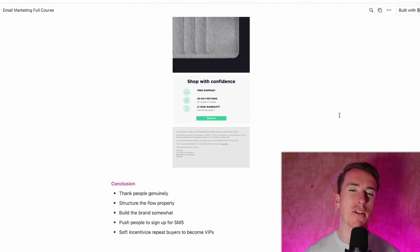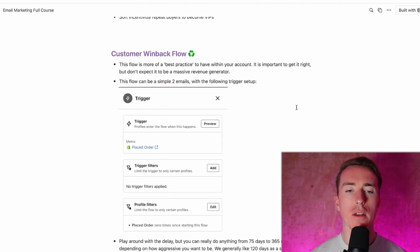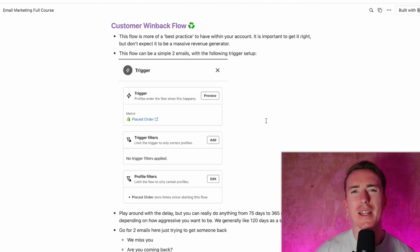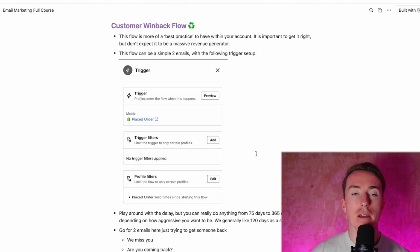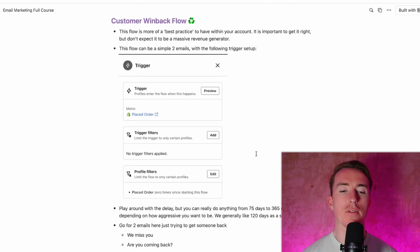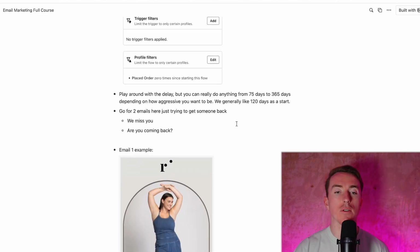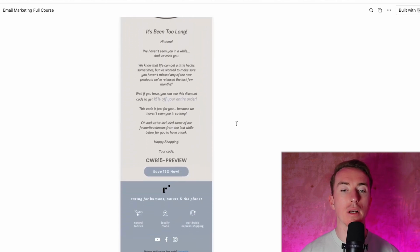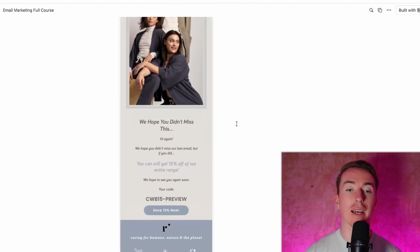We'll now go into 2 best practice flows, which are going to be the customer win-back flow and the sunset unengaged flow. So you can see here the setup on the customer win-back flow. We normally trigger this somewhere between the 120 and 150 day range after they've placed an order, and it's just making sure that they haven't placed an order since starting this flow. This is just to try and push them back into the fold and get them back purchasing from us. It'd be pretty simple. Like I said, 120 days as the start, but just 2 simple emails like a "we miss you" and "are you coming back?" So we can see here this flow example, just trying to push them back with a quick offer. And you can see the same thing here with the second email in the flow.